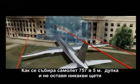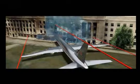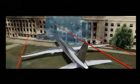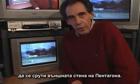Question: how does a 757 fit into a 16-foot hole and leave no damage or wreckage on the outside of the Pentagon? These are questions that deserve serious scrutiny. Let's take a look at some of the photographs that were taken before the outer wall of the Pentagon collapsed.